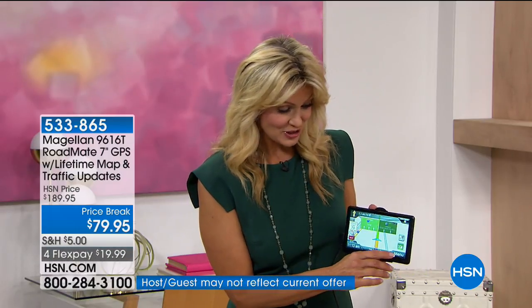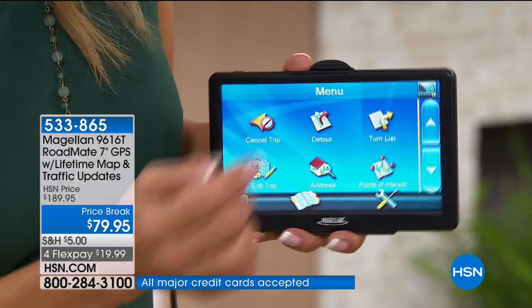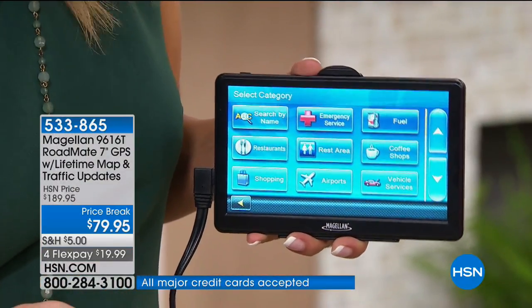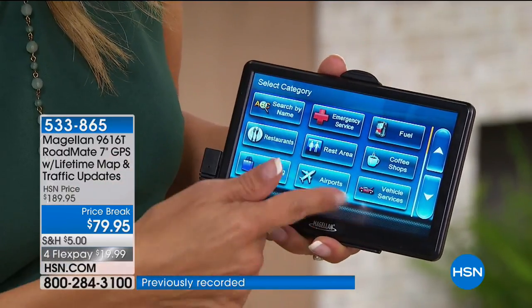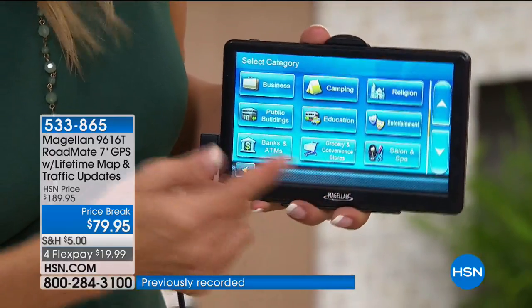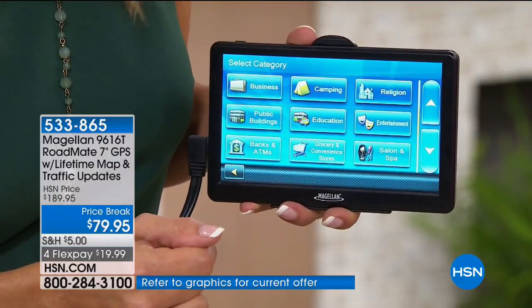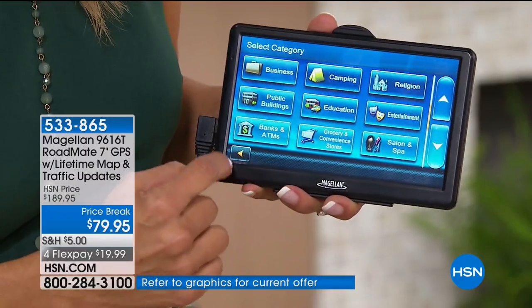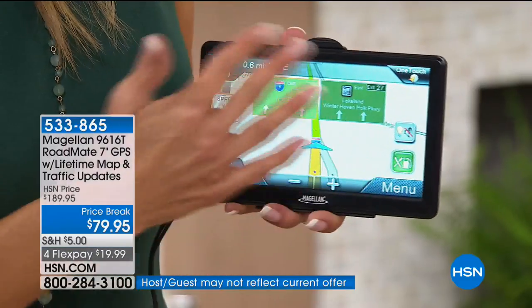So when you go into your menu option, it thinks like you do. You go into points of interest. What is a point of interest? Anywhere you're interested in going. It could be a coffee shop, it could be getting gas, it could be going to an airport or a grocery store. All of your options are here. Or maybe it's a specific address. If you're going to a play date with a girlfriend, they're giving you the address, you put in that specific address. Now the cool thing is that you've got all of that right here.